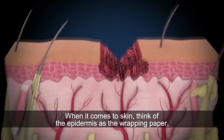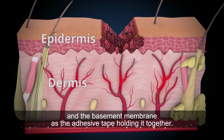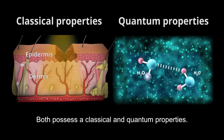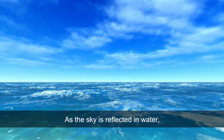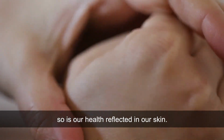When it comes to skin, think of the epidermis as the wrapping paper, and the basement membrane as the adhesive tape holding it together. Both possess classical and quantum properties. As the sky is reflected in water, so is our health reflected in our skin.